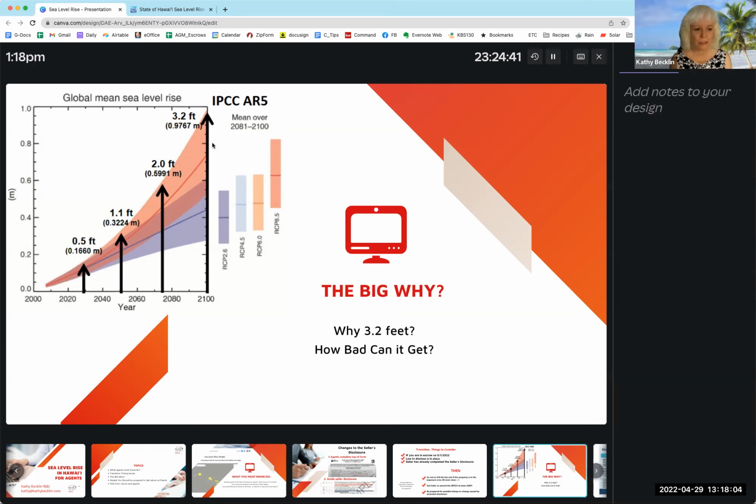Since this was originally established, though, there's been a lot of other data that's come in, which really says this may get much worse. One of the most recent things that has come out is about the icebergs in Antarctica and Greenland going into the ocean and causing sea level rise. And some of those models project that by 2050, we may, not we Hawaii, we the world, may see up to an 8-foot rise in sea levels.